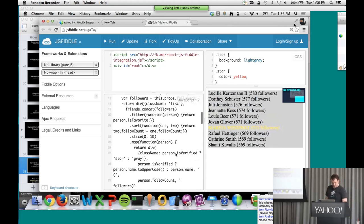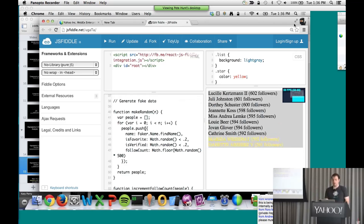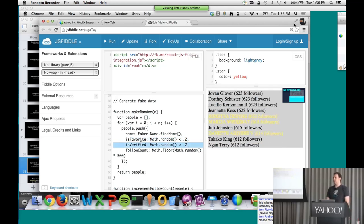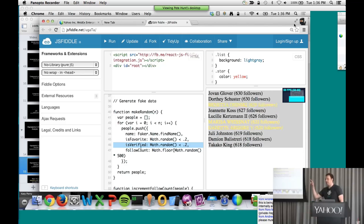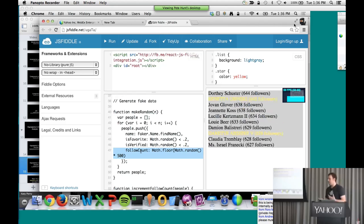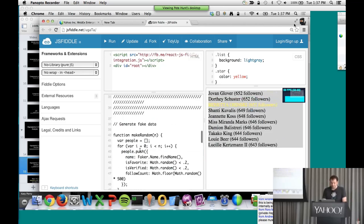Let me see here. So I have this function makeRandom that generates a bunch of fake user data. But imagine you pull down from the server a list of your friends and a list of your followers. And your friends and followers objects have a name string, an isFavorite, so have you favorited that user, put a star next to their name, isVerified, so like Justin Bieber's account has a little check mark next to it. And they have a certain number of followers. This is obviously reduced from our use case, but it's a pretty realistic representation of the type of data we get back.